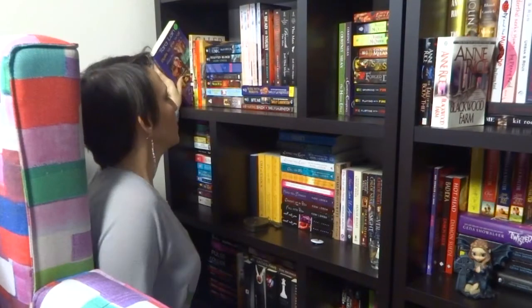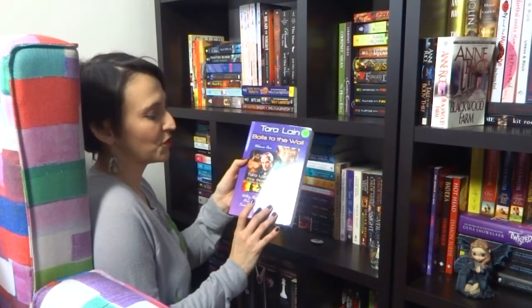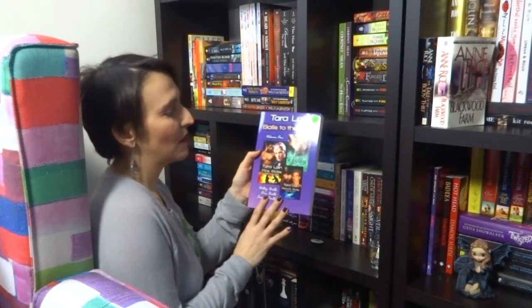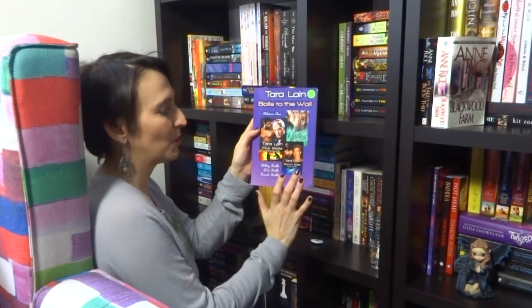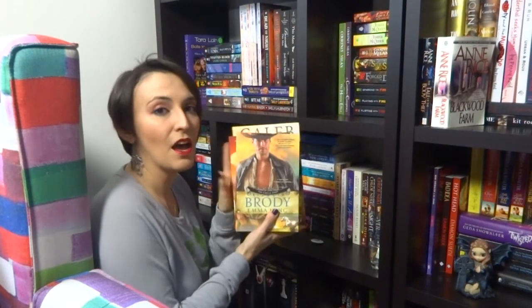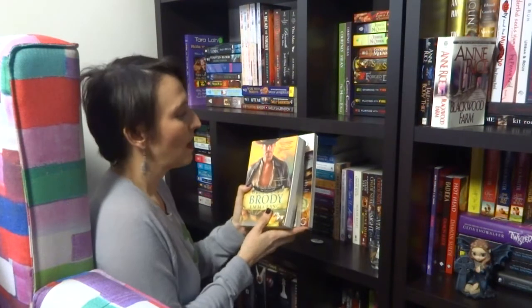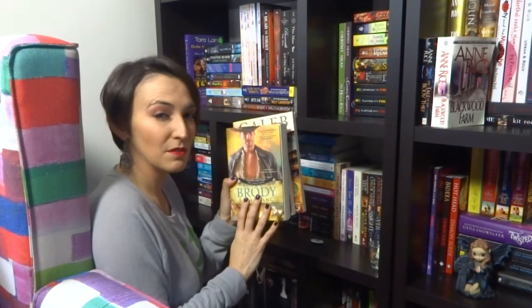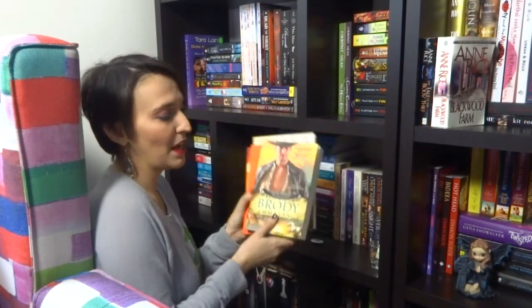So starting over here I have some L's, and the first book here is a collection of 3 books by Tara Lane. The collection is called Balls to the Wall, and it has fireballs, volleyballs, and beach balls. Then I have some Emma Lang books, which is historical, western. This is Beth Williamson writing as Emma Lang, and of course I don't have them in order, but I have Brody.